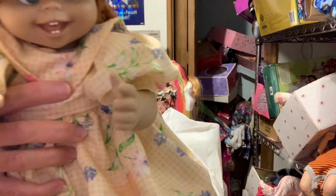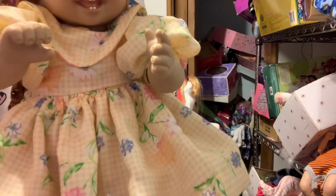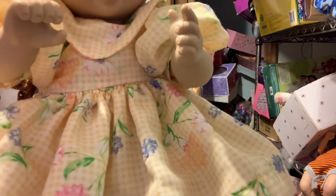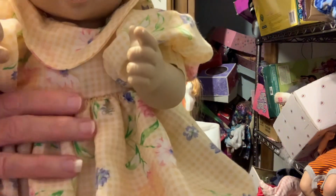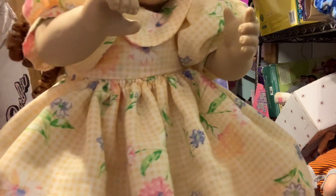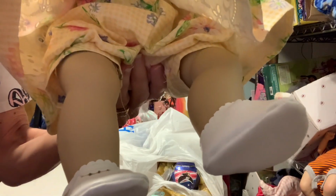And then she got this gorgeous dress, which I know it's handmade, the gingham. Gingham with all these flowers, yellow and pink and blue. Just really adorable. Barbie flower, and she's got little matching bloomers.